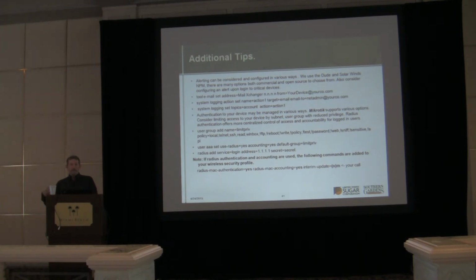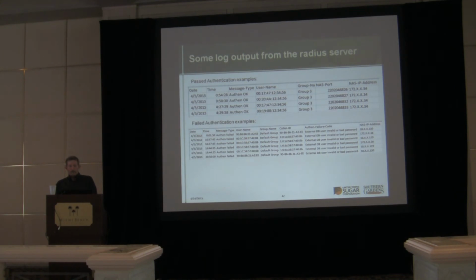And to authenticate, you can authenticate login, and we also use it on, I'll get into that in a second. But if you do use it for your wireless, there's a little tidbit down there. So what you're going to want to add to your security profile: authentication, yes. I use accounting too, yes. Very helpful troubleshooting tool. Here's a little bit of log output, just some spreadsheet log output. You can see authentication okay. That top one there, that's a tractor.